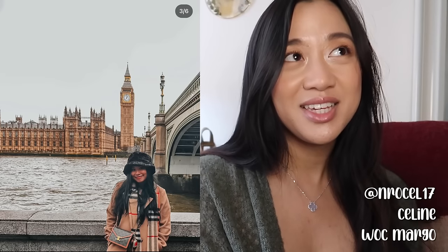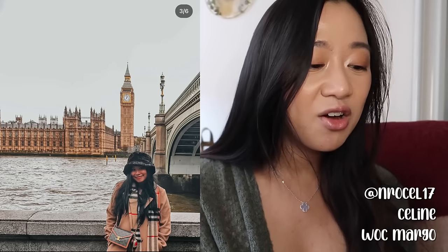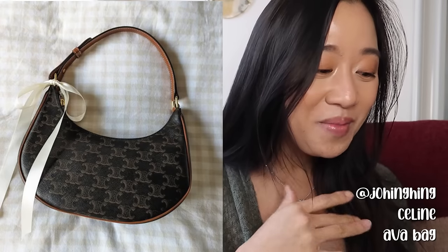I actually would love to get this in a white Triumph canvas. I feel like you can dress this bag up, you can dress it down, super casual, and the price point of this is really, really fair as well, as opposed to, let's say, a Chanel wallet on chain is already $3,500. Crazy. Okay, so the next picture, oh my goodness.